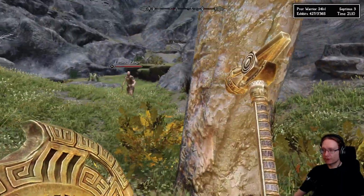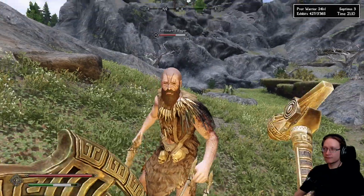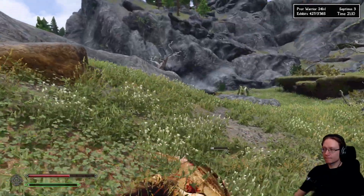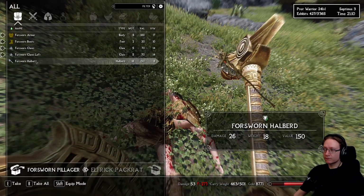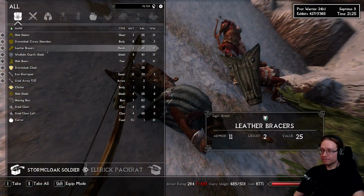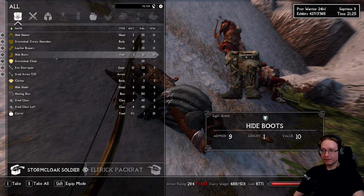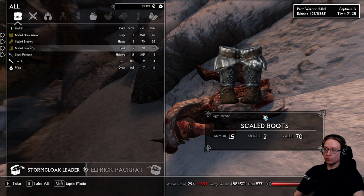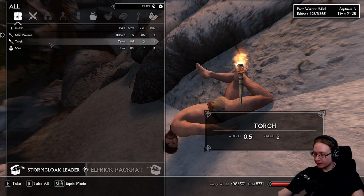But when you have followers, you don't really want to use the glider. This is what you want! No! I've never fought alone. Frost Bjorn gloves. Ooh. I saw something with a plus sign. Windhelm card shield. You did not. Ooh. Scaled boots. Scaled bracers. Scaled horn armor.